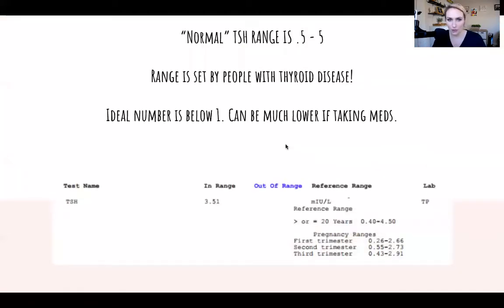Now, this is a picture of a lab test. You may have one just like it. It shows the TSH right here is 3.51. And this is one of my clients who was told that she is normal, even though she's having experiences with weight gain, hair loss, poor digestion, she's exhausted, she's having cold hands and feet, all of those thyroid symptoms are happening. But she went to her doctor, they pulled her TSH, and they said, oh, that's normal. That's below 5. You're fine. So the problem with this is she is 3.5 times what her number should be.